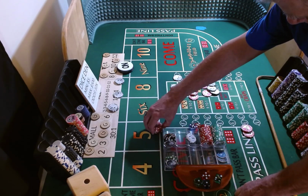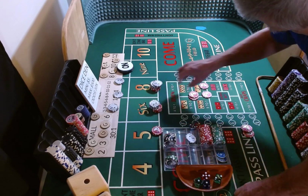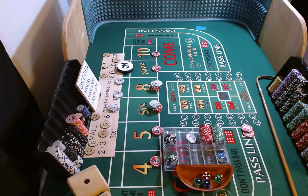I'm going to put $24 on the 6 and 8. $10 on the 4, 5, 9, and 10. Three, two, three, six. Dice are out. Five. 4-9, point is made.